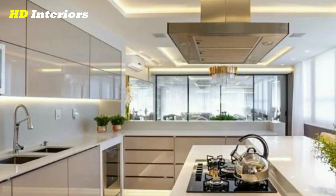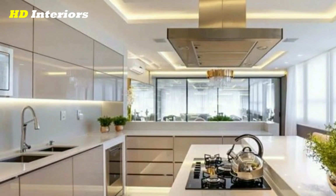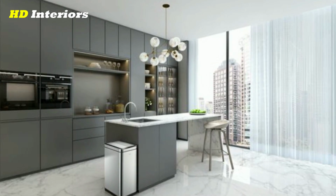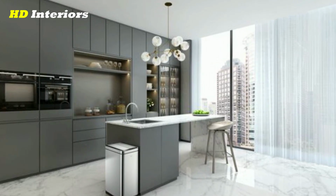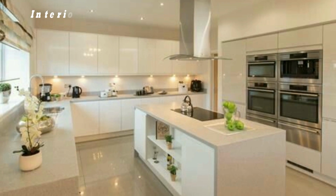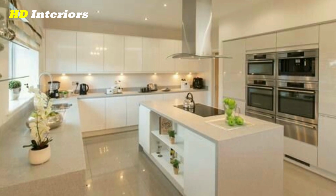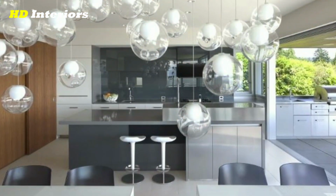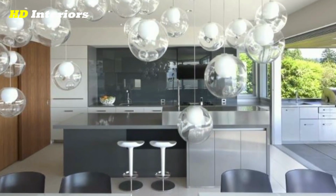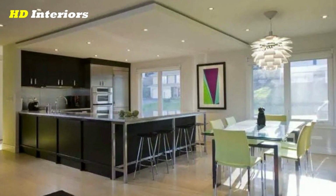Today, we are going to talk about one of the most important areas of any home, the kitchen. It's where we cook, eat, and gather with family and friends. A kitchen should be functional, stylish, and comfortable, all at the same time. Whether you're renovating your old kitchen or designing a new one from scratch, there are a few things you need to keep in mind to create the perfect kitchen that suits your needs and style. In this video, we're going to share the top kitchen design tips that you need to know to create a functional, stylish, and comfortable kitchen.